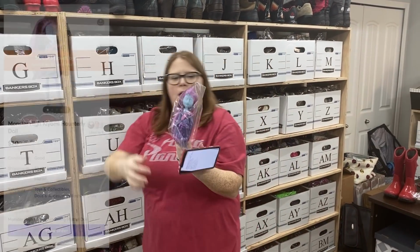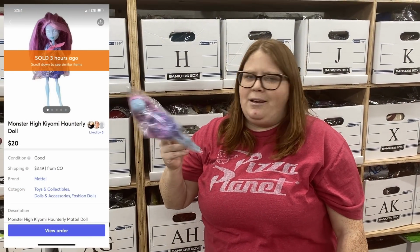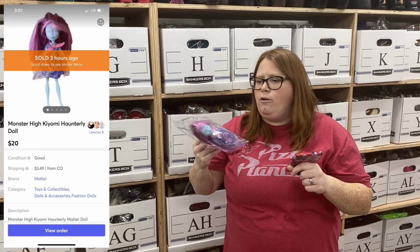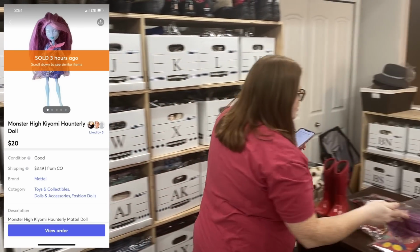Sold another Monster High doll. This one, I believe her name was like Kiyomi Hunterly or something. This came from Once Upon a Child. I have about $3 into it. It sold today for my list price, which was $20 plus shipping. So not bad. These are still selling.